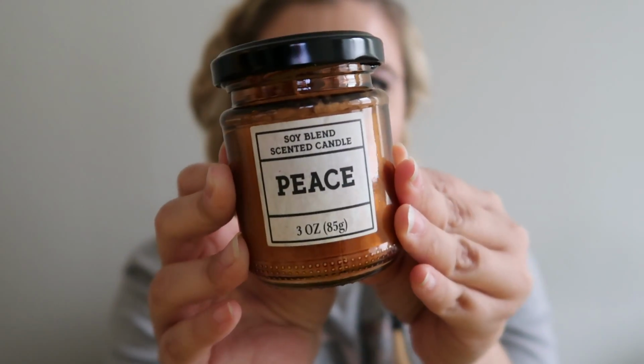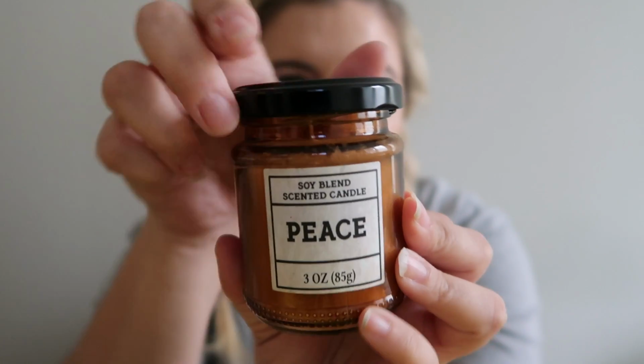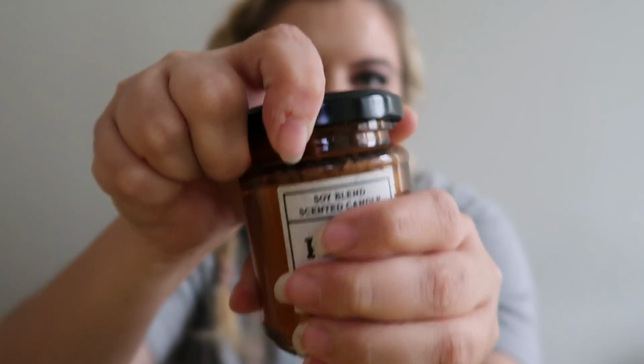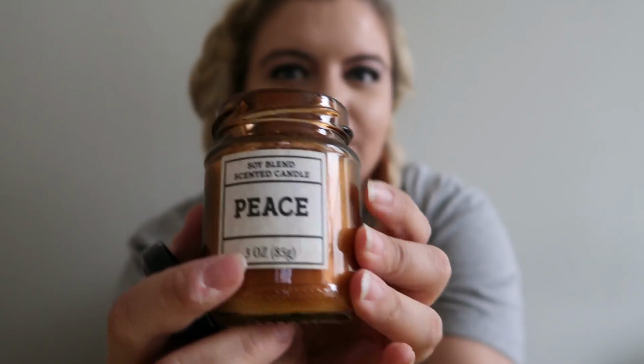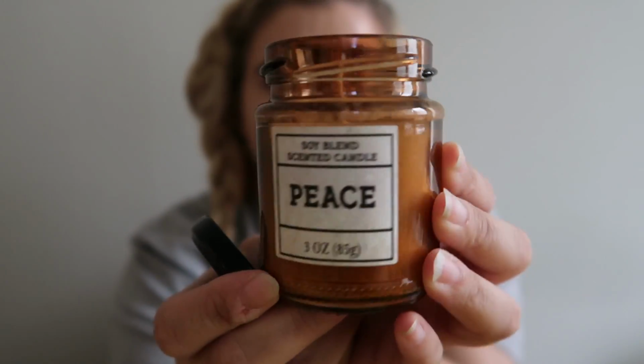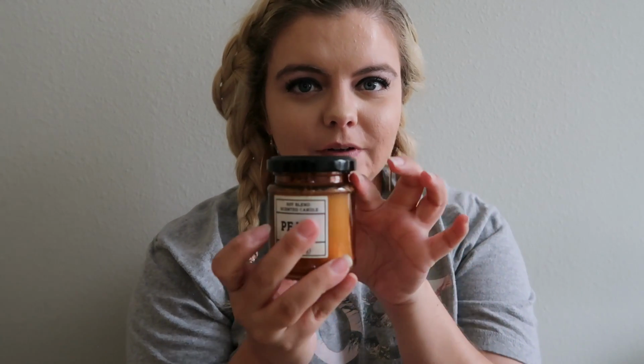And I love the packaging on this. It is in this really cute jar with a screw-on lid. You take the lid off. Look at the packaging on that from Dollar Tree. That is so cute. And you could get some ribbon and wrap around just the edge of it. These will be really cute as wedding favors or party favors just to hand out to your guests. And they're so, so cheap.